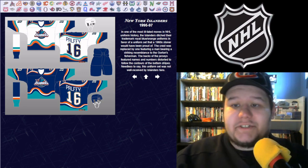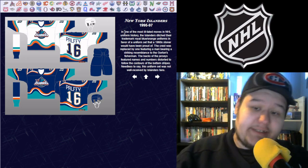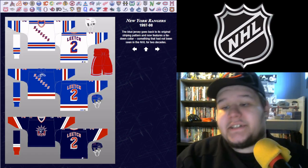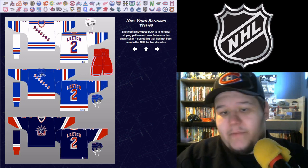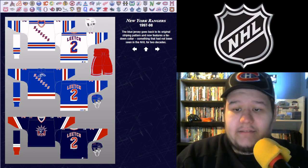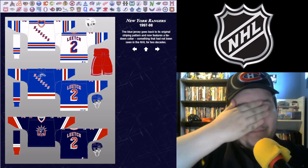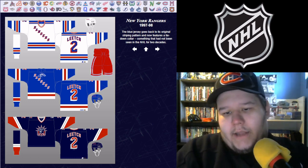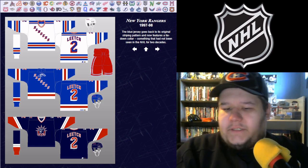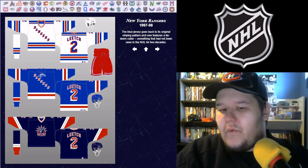I really like the Islanders jersey, the fisherman jersey. Yeah, I think it's good. They used these from 95 to 97. For the New York Rangers, I'm going with their 97, 98 jerseys. Yeah, they go back apparently to an original striping pattern, and I like it. I love curved player names. I'm a sucker for those. And yeah, I think the numbering looks kind of 3D on this one. I like the way they styled it to make it that way.